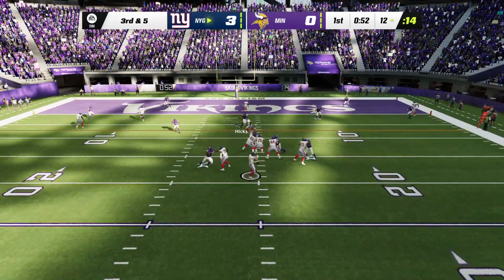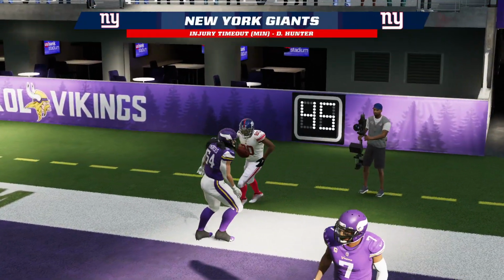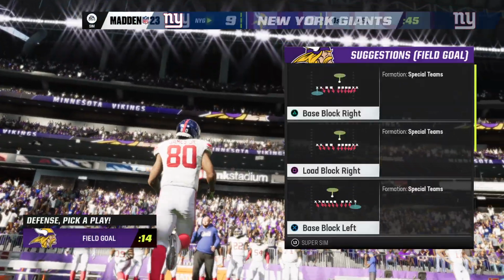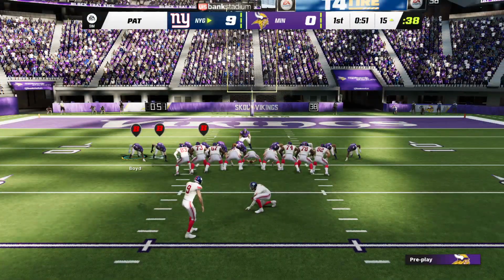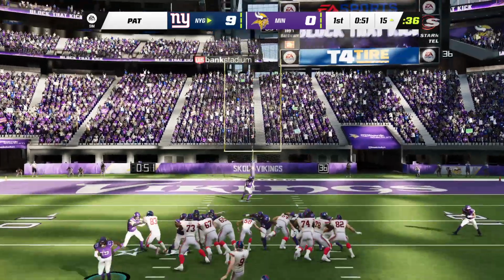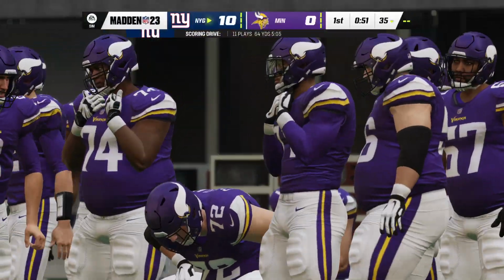Again, he'll drop to throw. And he's got it. Touchdown, Giants. Richie James, a 12-yard touchdown grab as his guys are able to extend their lead. Gano the extra point, and the lead grows to 10-0.